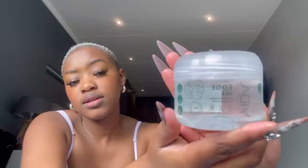What is this? It's Edge Gel. Vida is life edge gel, smooth sleek edges, long lasting hold for coily hair. I can see a type 4C hair here, 4B. Yeah, but this is how the gel looks like.